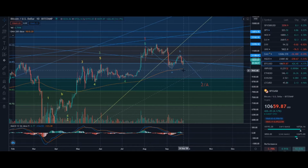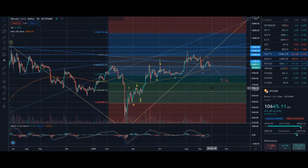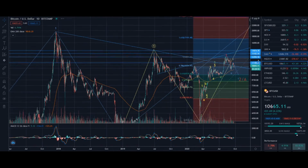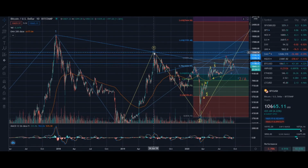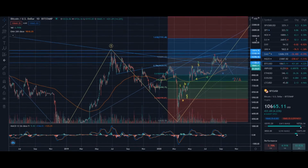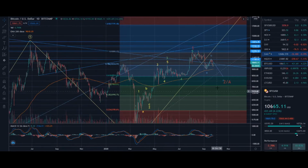Just to do a quick recap for all of you guys who did not watch my previous videos, I think the most important thing in Bitcoin right now is this trend line. Yeah, this diagonal one. This is the one that connects the all-time high at the end of 2017 with the intermediary high at the end of June of 2019. And it's still pointing downwards, which indicates a bearish trend essentially.